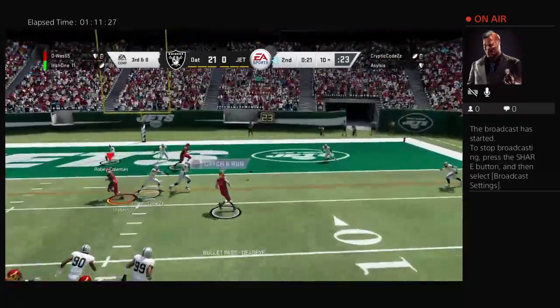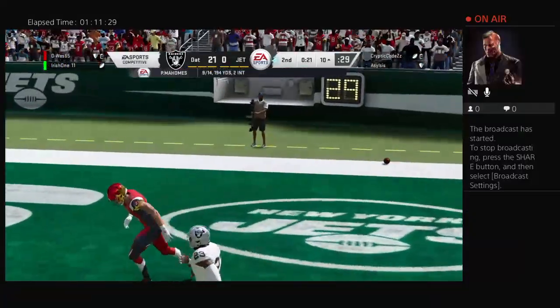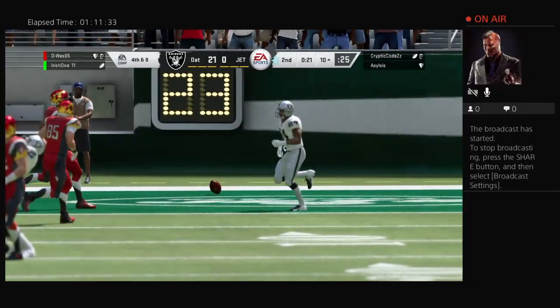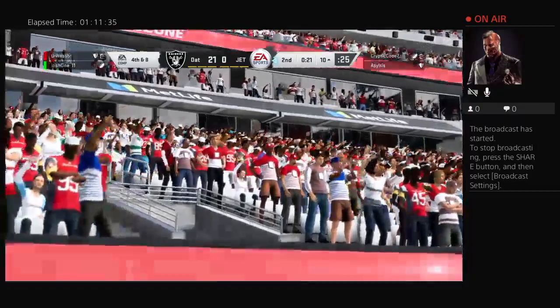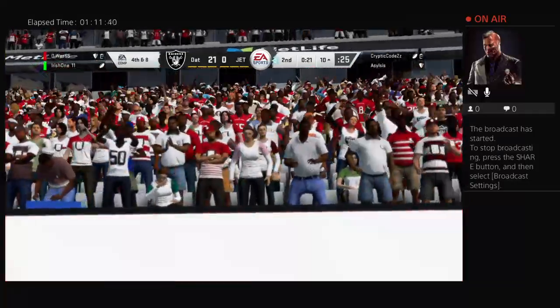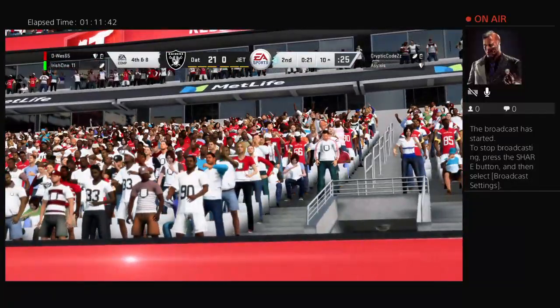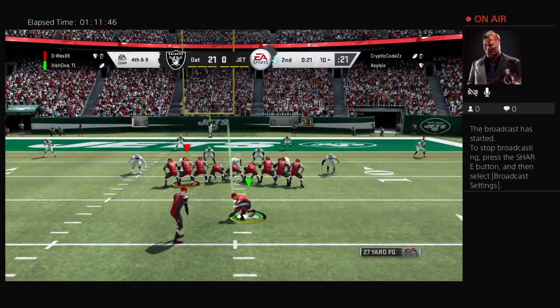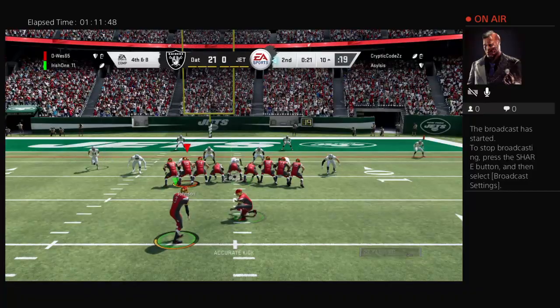3rd and 8. Meanwhile, on 3rd down, they take a shot at the end zone, but it's incomplete. More problems here on 3rd down. They've converted only once so far in this first half. And you know as well as I do, in this league, if you don't win on 3rd down, it makes it hard to win a ball game, because then you're relying on your defense, you're relying on your special teams. You've got to get it done with your offensive unit.